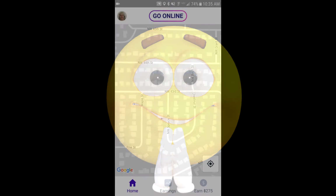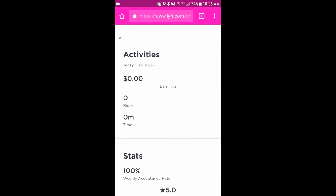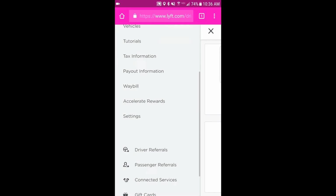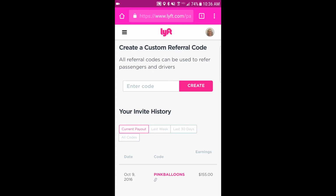So we're going to go up here and we're going to go to your dashboard. And in your dashboard, on the smartphone, you're going to get the hamburger. Go all the way down to passenger referrals. And it's as simple as that. So you can create a custom referral code. You tap it in here.